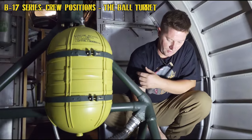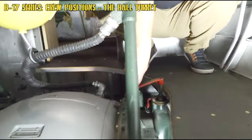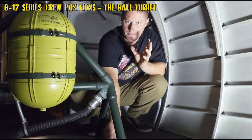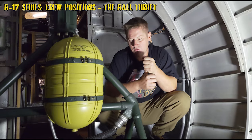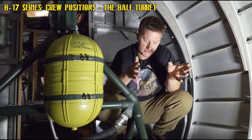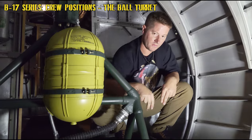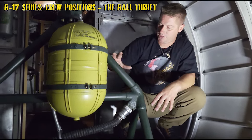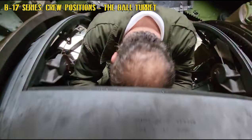And the important part about the ball turret is this is, again, like every turret that has an electric and or a hydraulic, there's also a manual override. Big difference with ball turret is there's an exterior manual override. So for the gunner to get into the position, the turret actually has to traverse guns all the way down. And then the entry door will actually appear right here, and then he'll climb down into the turret.